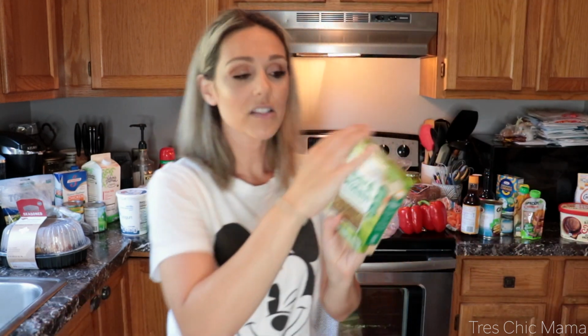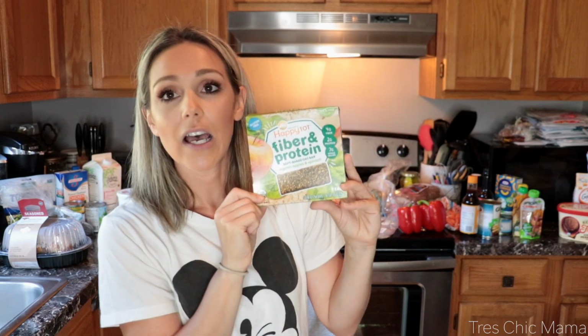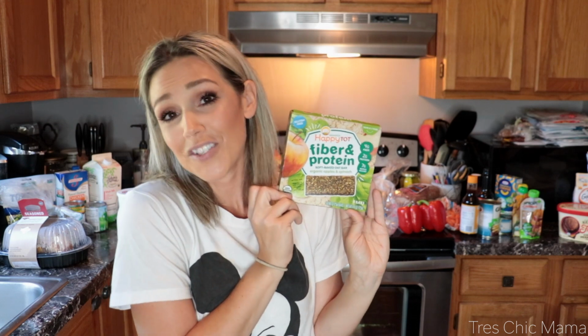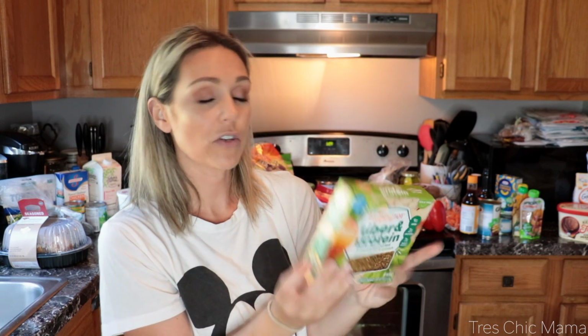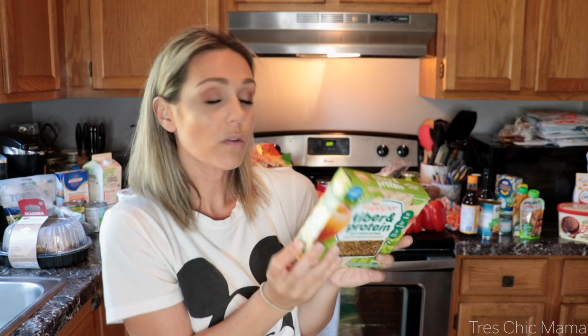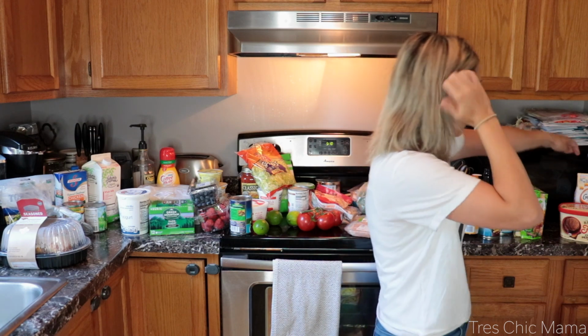And then also for snacks, she does these Happy Tot fiber and protein granola bars, and this flavor is the organic apple and spinach. I just always buy these. It's probably a marketing ploy, and I probably spend way too much money on granola bars, but they definitely have less sugar than all the other ones that I see. This one has 7 grams for one, but it has 4 grams of fiber and 2 grams of protein. So these are just some of the better ones that I've seen as far as nutrition facts go. The other ones are a lot higher in sugar, and I try not to do too much sugar for her.